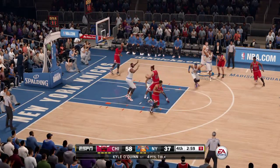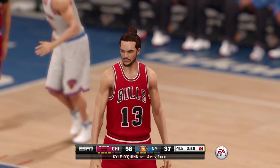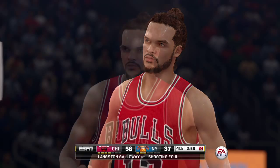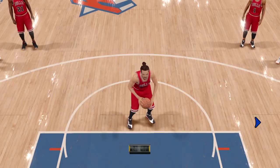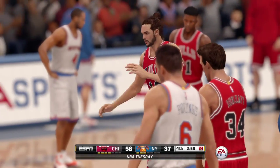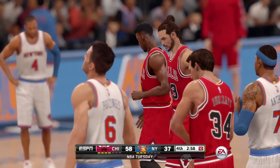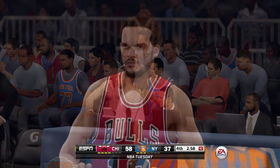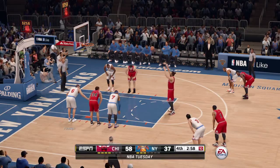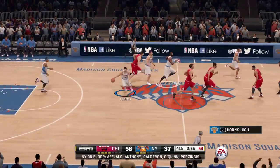Gibson's shot turned back. The two defenders converge. Clearly a foul called against the Knicks. Their first team foul. And Joakim Noah will go to the line with under 3 minutes to go here in the fourth. This is the first. This is the second one as well.